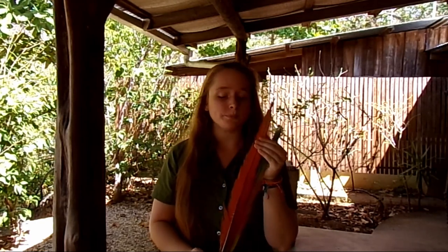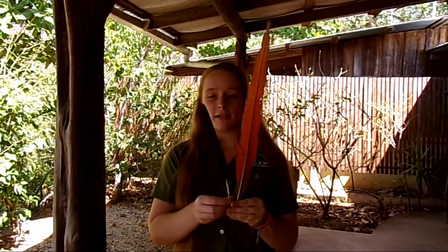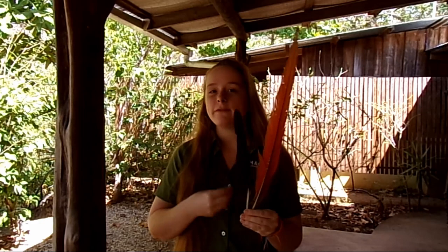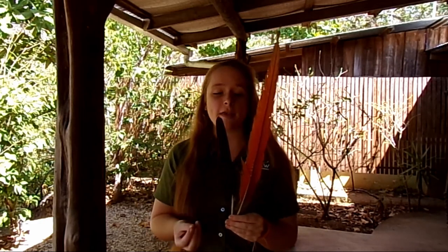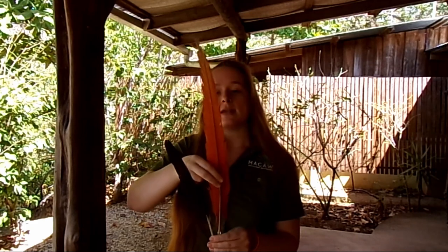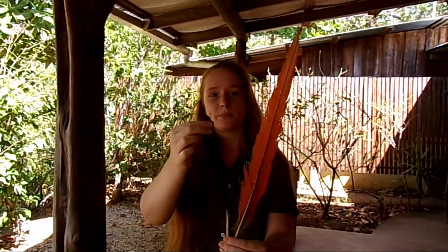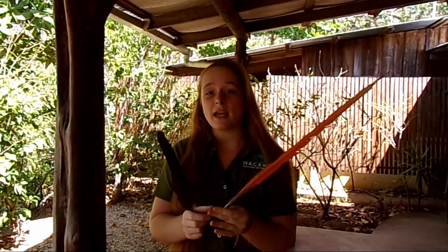When we look at the difference between wing and tail feathers, what you can see here is the primary difference is that length. But one other thing to look for is the rachis. The rachis is this veiny structure, and this goes up the centre of a tail feather and off to the side in a wing. And that's because of those uses. So these feathers are developed for different things.